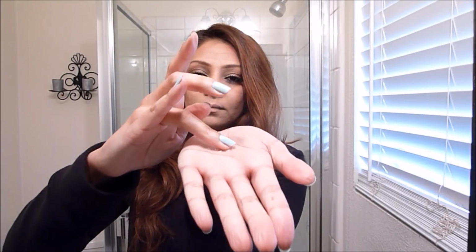So next hack I'm going to show you guys is a DIY lip plumper at home, and all you need is coconut oil and peppermint oil. So I like to use a little bit of coconut oil and a drop of peppermint oil and then rub that onto my lips. And what this does is it stimulates the blood flow to your lips, which causes plumping.